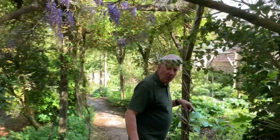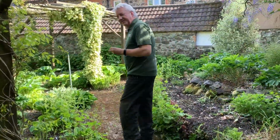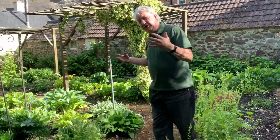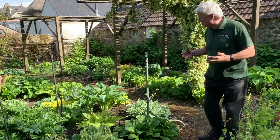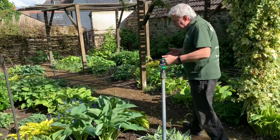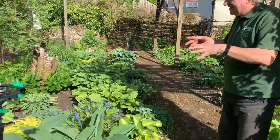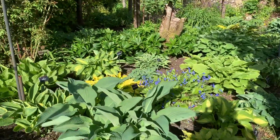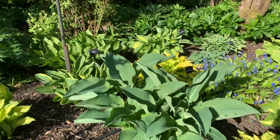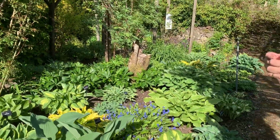This is probably one of, I think, the most impressive parts of the garden. It's where we used to have a massive plant called Hosta 'Snowdon' until we split it up and made hundreds and hundreds of plants. Snowdon is still here, and this is the right hand side, a little collection of such wonderful, stunning specimen hostas. These are fabulous and they're in great condition as well.